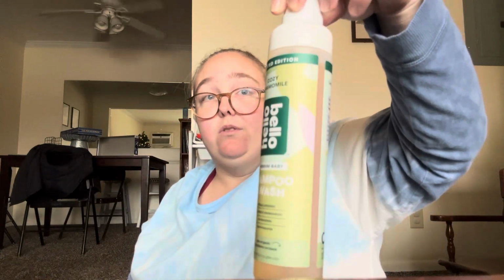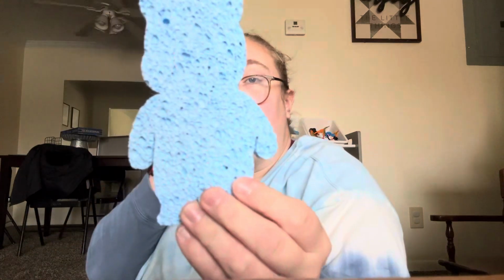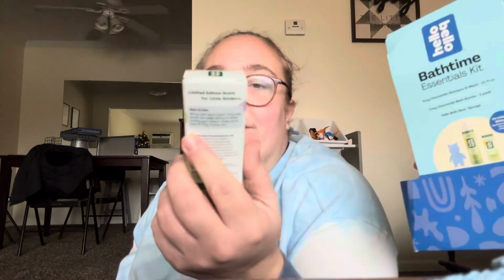So I'll show you. See how cute this is. I've heard this one is really, really good. So this is their Cozy Chamomile bath soap and shampoo. It's got all this stuff inside. And then a little bear sponge for the bath time. So yeah, this little bear sponge is gonna go in the bathtub. And then these fun little cozy bath bombs.